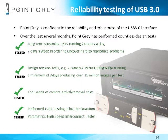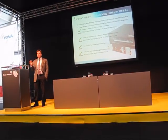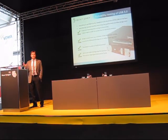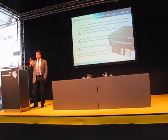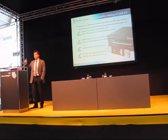Any design revisions that we make require us to do a 3-day test. So the typical test that we do is we'll take 2 cameras running at 2 megapixels, 60 frames per second, so that's 120 megabytes per second, and we'll run them for 3 days, producing about 31 million images. So if that test passes, then we basically say, okay, this design revision is good.